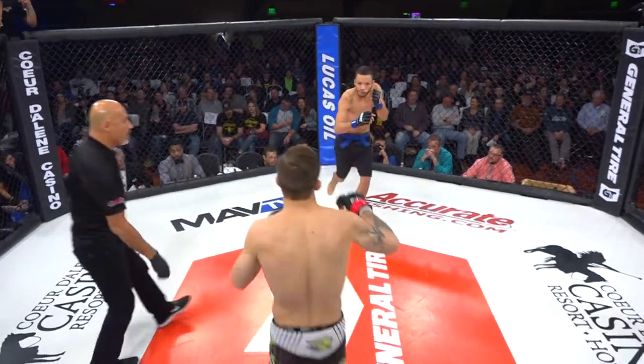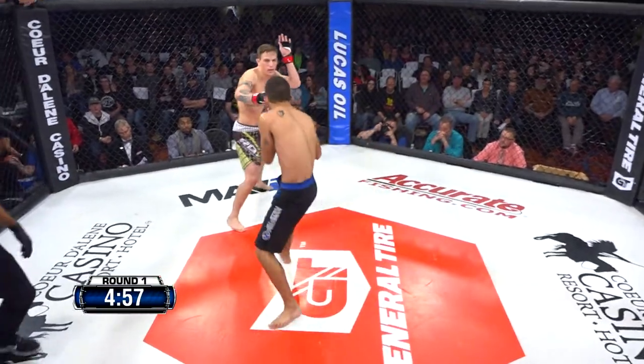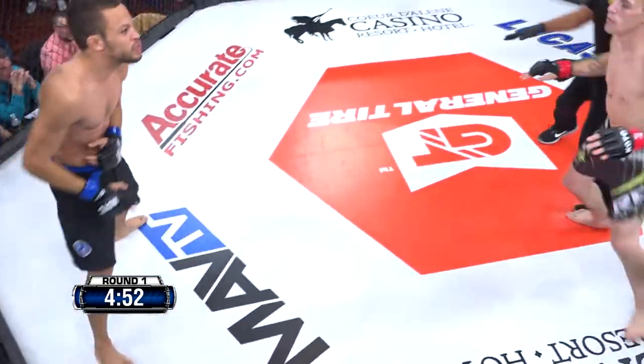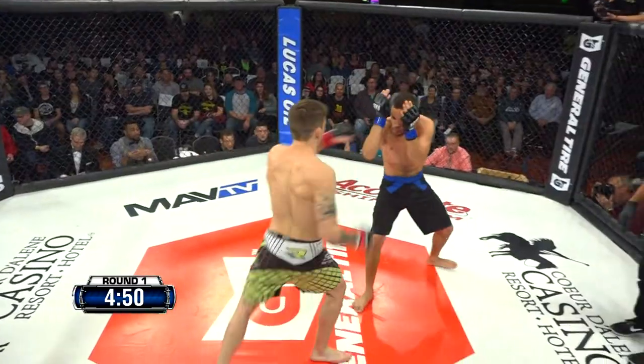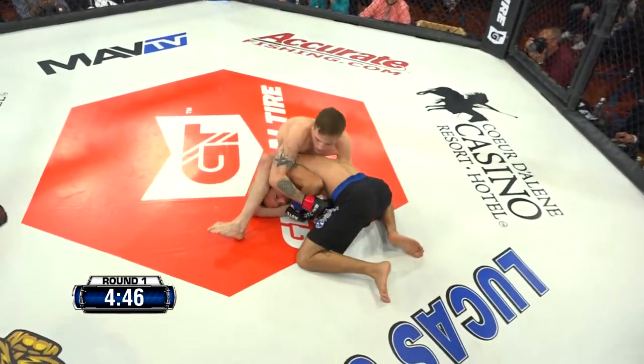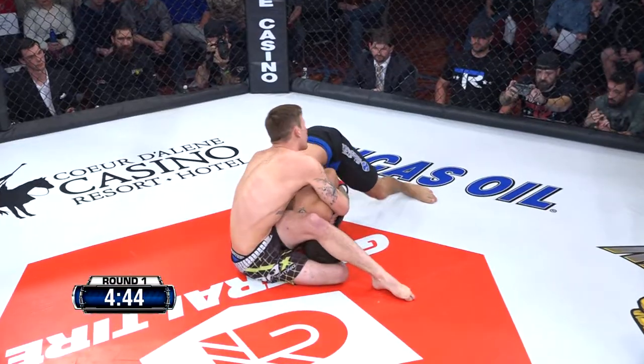Schnall in the red tape gloves and Smith in the blue tape gloves. Schnall, who's had a very successful outing in his professional career here at King of the Cage, looking for another consecutive win. And right here, getting taken down by Smith.